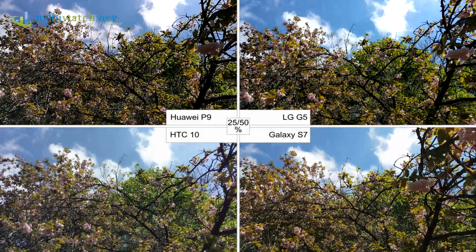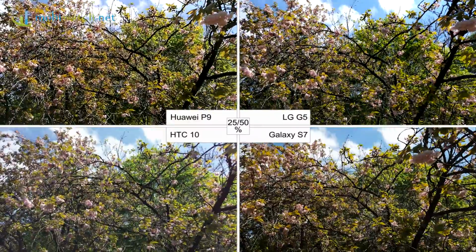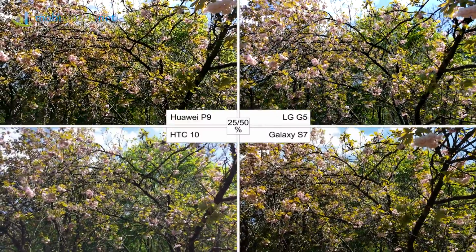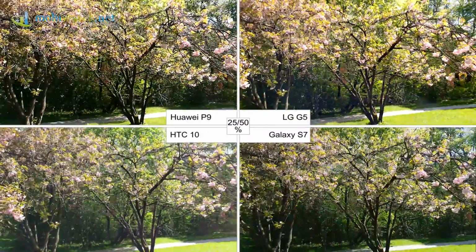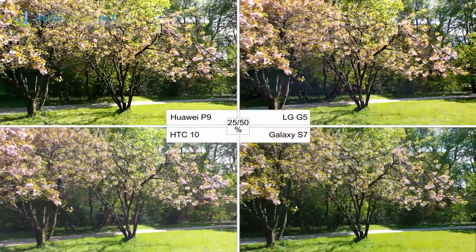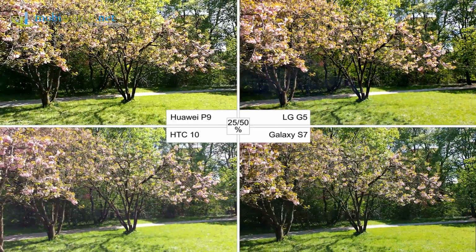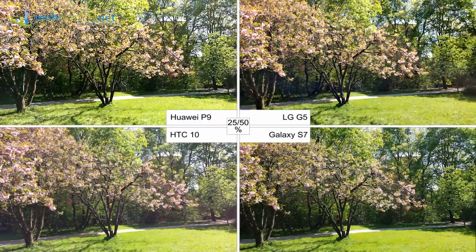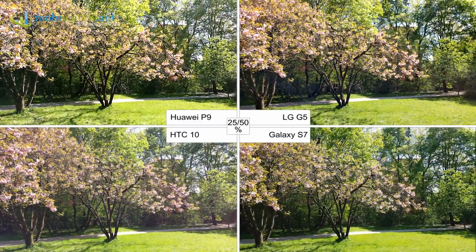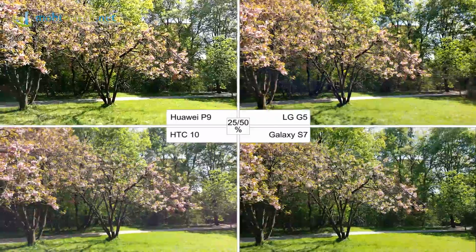And you see that the HTC 10 has problems with sun radiation, while the others don't, or at least not that much. In addition, you will detect that the P9 alone has no optical image stabilizer. The picture of the G5 is the most stable one, even while walking. The S7 is shortly behind, getting rank 2.